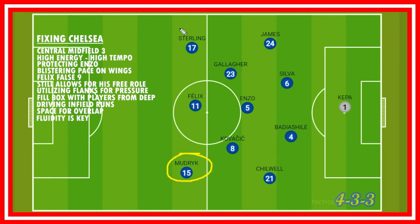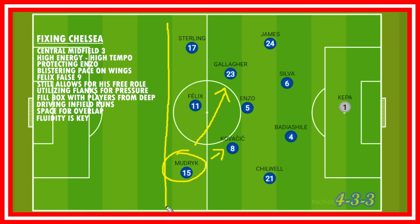And with Mudryk, with Sterling, you have pace to burn. You also have the positioning awareness of Sterling and Mudryk, who has unbelievable individual quality. Now, it's going to take him time to understand when to go, when to not, but I do think that in working with the likes of Kovacic, working with the likes of Conor Gallagher, he's not going to have to do too many defensive things, which means him and Sterling are going to be able to cheat on the line of offside, which is again something that Chelsea can really utilise.